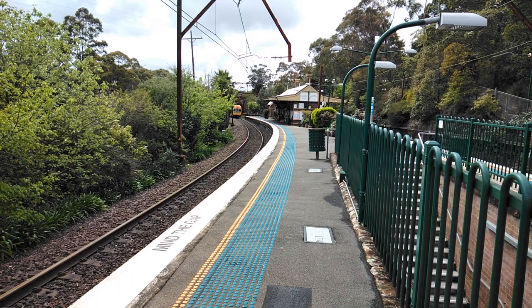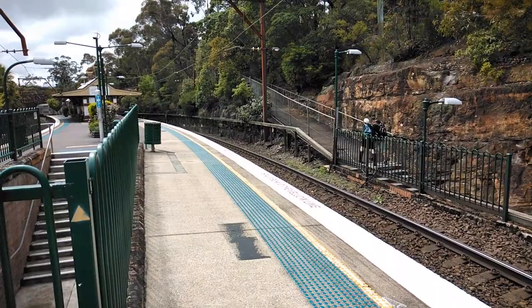Shortly we'll have a Mount Victoria service arriving into platform 2. Platform 2, Mount Victoria service.